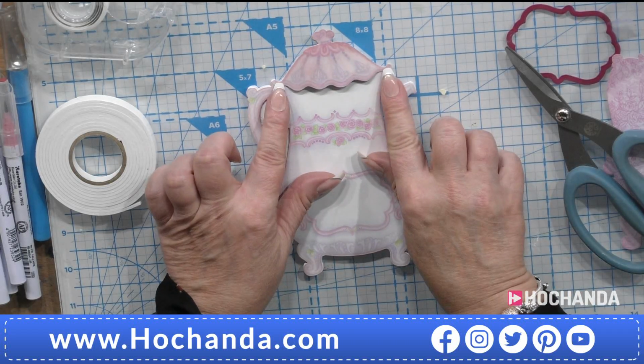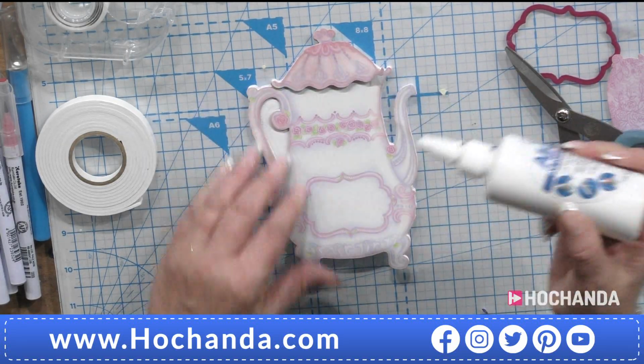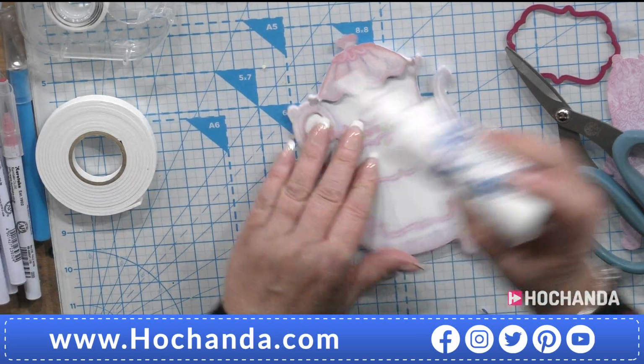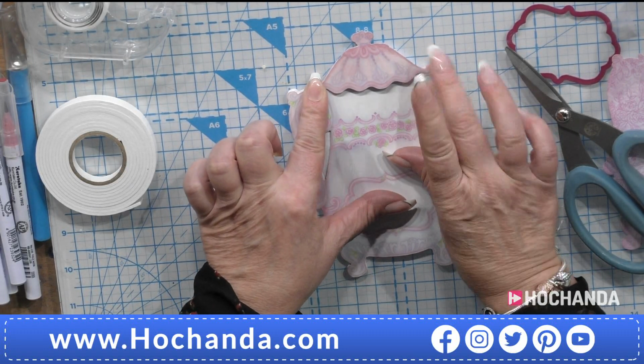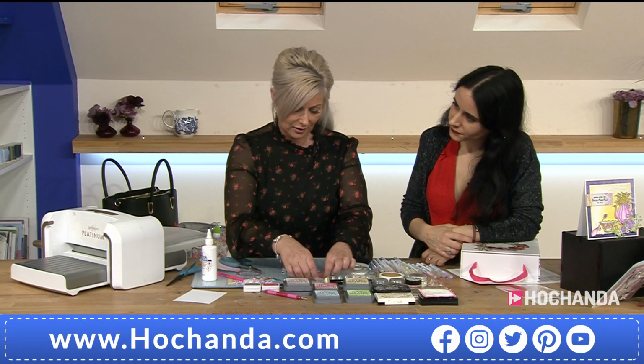So what I've done is I've now decoupaged that up, but I am going to just adjust that end there, because that's going to bug me because it's just sitting up slightly. So I'll just pop that down there. Okay. And then I've got that part there.